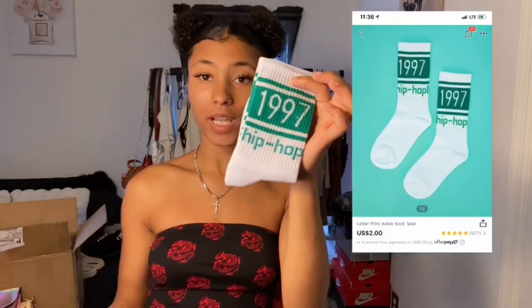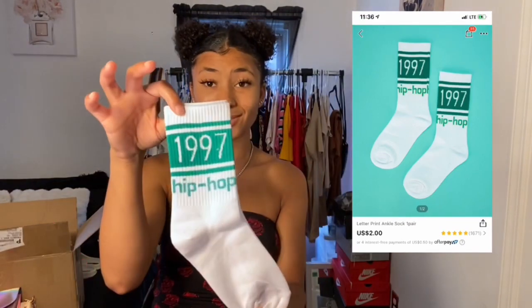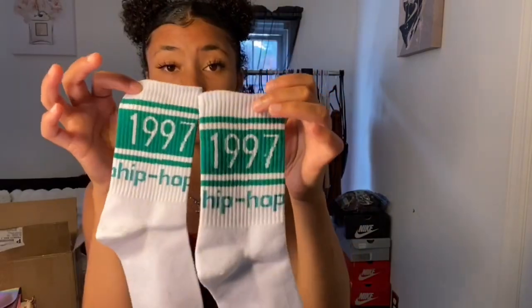The next pair you guys have seen, it's the letter print ankle sock. It is the ones that say 1997 hip hop. I just think these are really cute because I like old school styled things. This is so old school. This is so me. If you guys know me, I tend to dress more comfortably and dress more like a tomboy. I don't really like dressing up, but these are super cute, and I just think they will go really cute with my Air Force Ones.